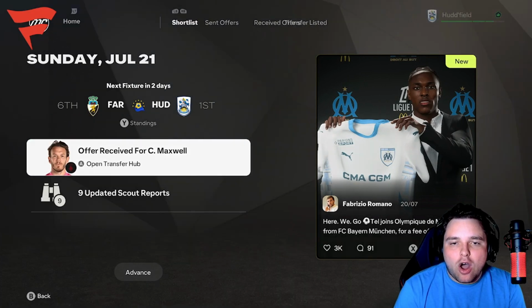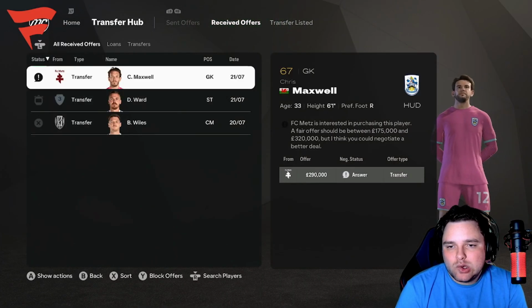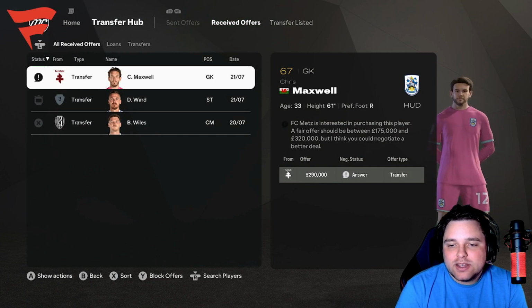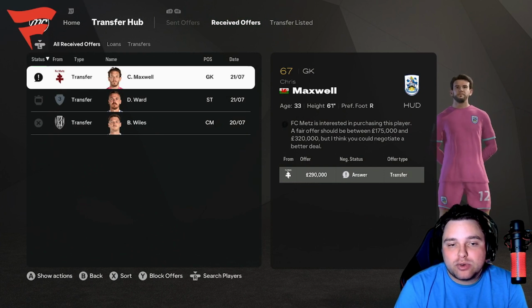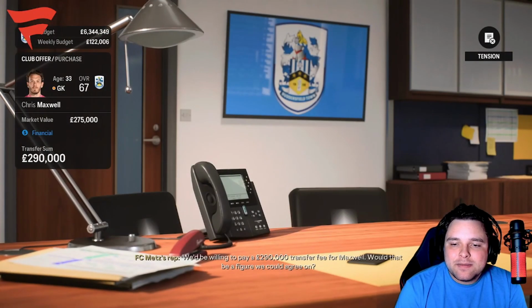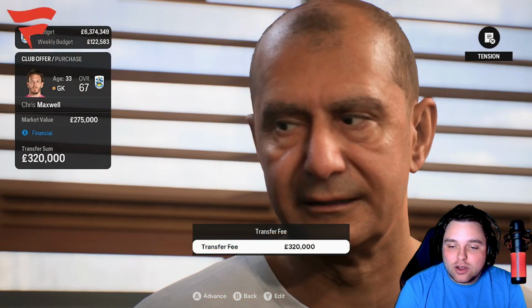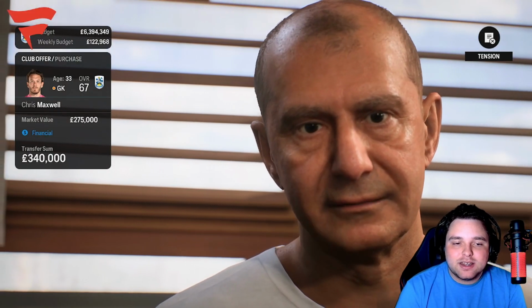We've received an offer for Maxwell. He's our backup goalkeeper. He is 33 years old. We could try to bring in a goalkeeper as well. We could try to get 320. Let's see if they bite. 320 would be quite nice. That's his market value. So let's go 340.